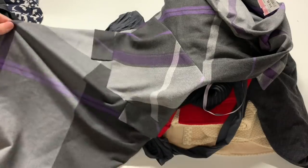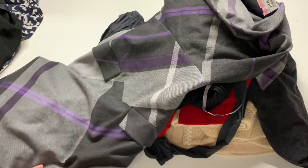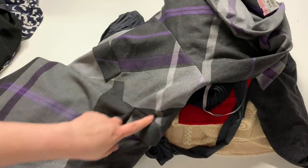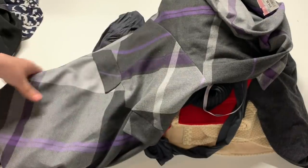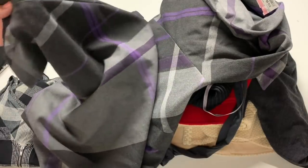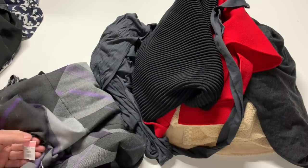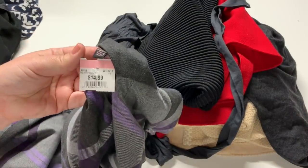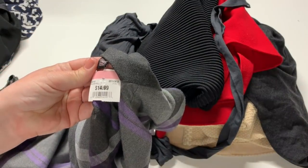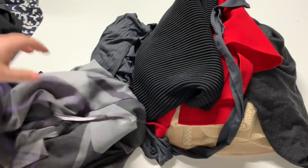Now, this is kind of a modified plaid print. It is a wiggle dress in the sense that it is very, very body conscious and hugs the body and tends to be a little bit longer, falling below the knee. I would imagine I can get about $50 for this online, hopefully. And I did spend $7.50 with that half off price.